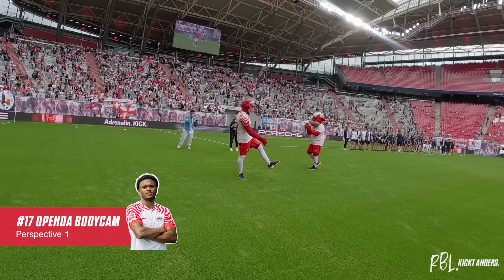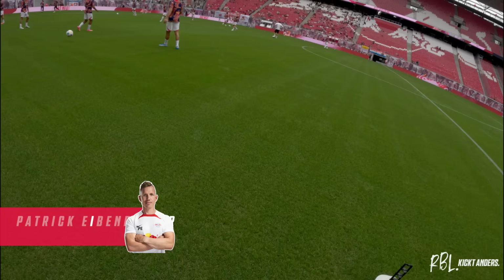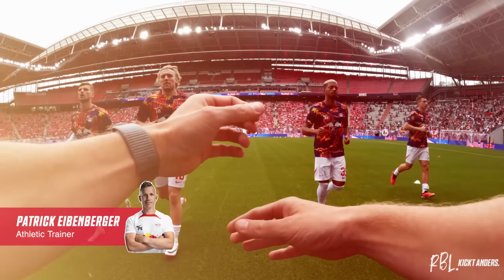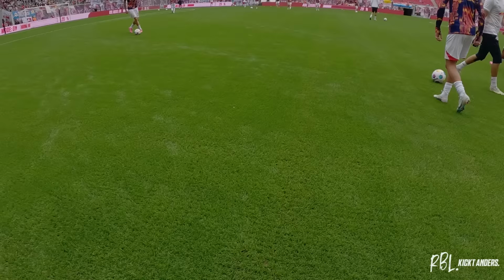It is the last of the pre-season friendly fixtures for RB Leipzig. The opponents today, Las Palmas of La Liga. Los Amarillos from Gran Canaria are here at the Red Bull Arena in Leipzig to test the two-time DFB Pokal winners as both sides gear up.